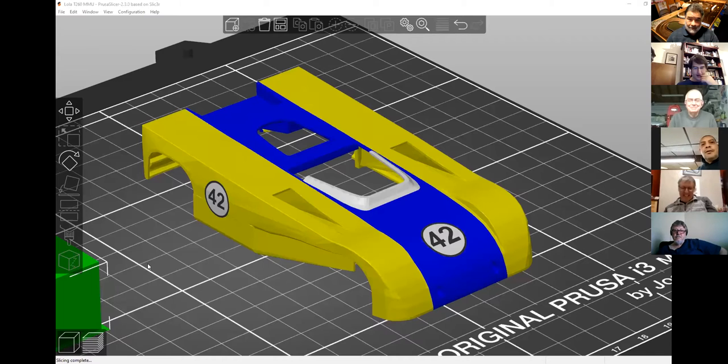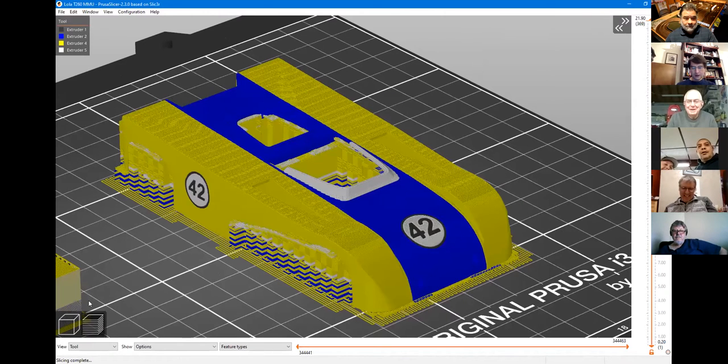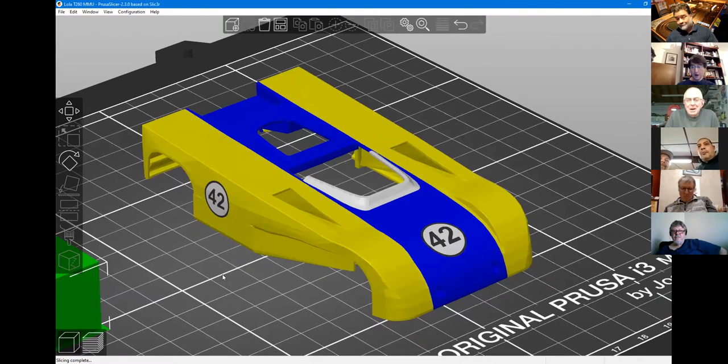I have not yet printed my 3D printed proxy car. I'm working on it, because this is what I plan to do. I'm printing the car in color, the body and everything, all at the same time. I'm not going to paint it. It's just going to be printed that way.